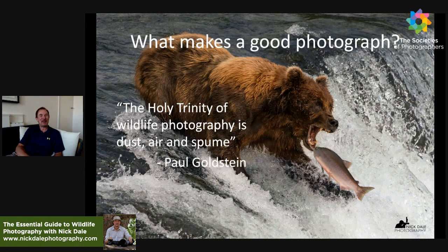Okay, but in his words, the holy trinity of wildlife photography is dust, air, and spume. So dust in Africa when there's a bit of action, air when an animal is jumping, so he gets air, and then spume, like the shot of the bear in Alaska, where you've got a waterfall, you've got some spray, the equivalent of dust, except in a marine environment.